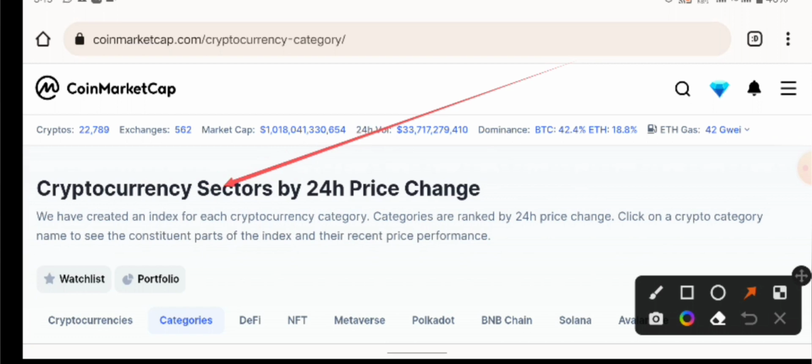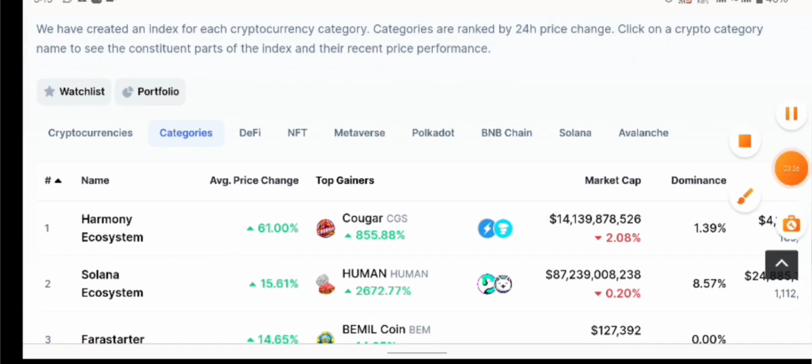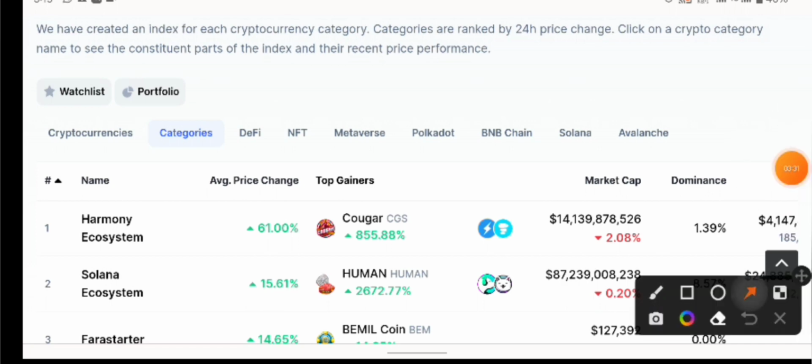So we have created an index for each of the cryptocurrency categories. Categories are ranked by 24 hours price change. So you can see the cryptocurrency indexes ranked right here. So we've got Harmony ecosystem, and in Harmony ecosystem we've got loads of cryptocurrencies. We've also got Solana ecosystem, and they track it within 24 hours. That's the price performance.